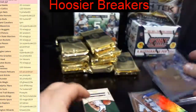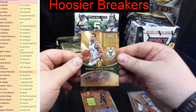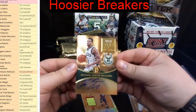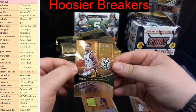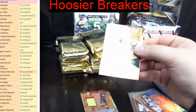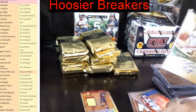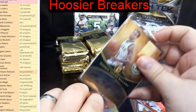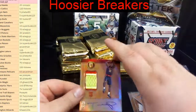Boom. Up next, for the Bucks, Michael Carter Williams, AU 79 gold, 21 out of 79. Michael Carter Williams for the Bucks. Look at this patch. Boom.